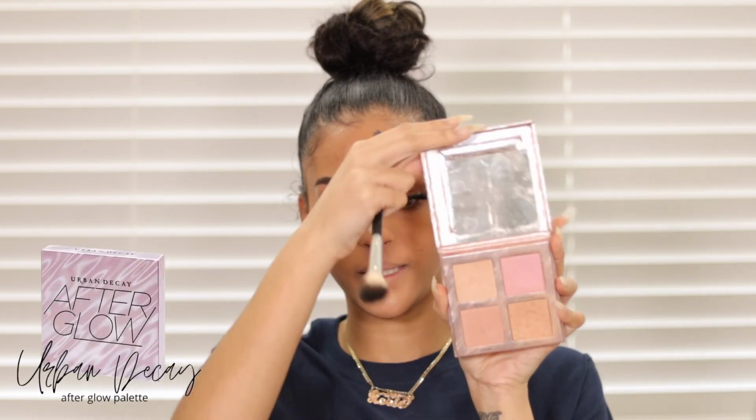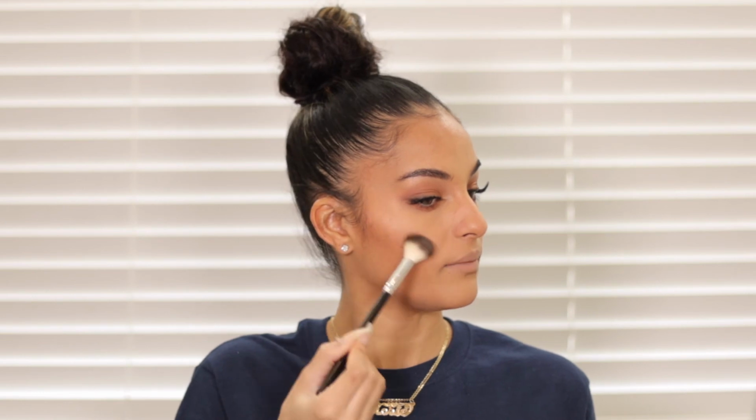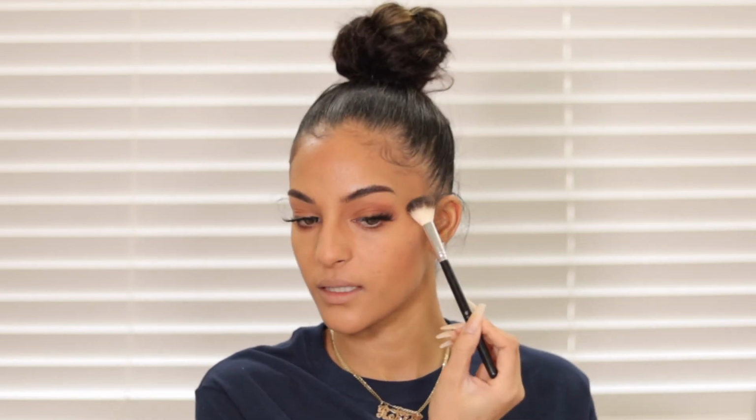So for highlighter, I am going to take it back to an old favorite. This is the Urban Decay Afterglow palette, and I'm going to take a mixture of these three shadows here, and I'm just going to mix them together and just create some highlight. Really have been liking this palette because it's pigmented but not too much, and still gives kind of like that natural highlight. You can definitely build it up to the intensity that you want. It's not super intense offhand, but if you grab enough product, believe me, it will show up.